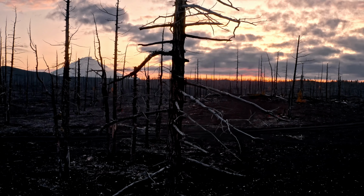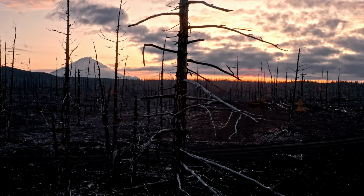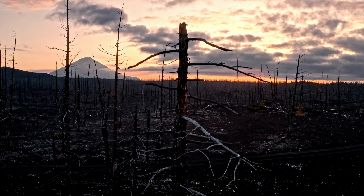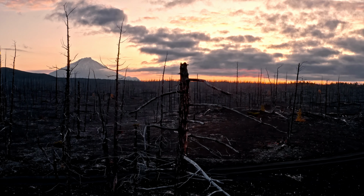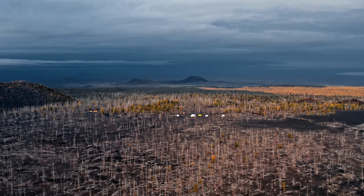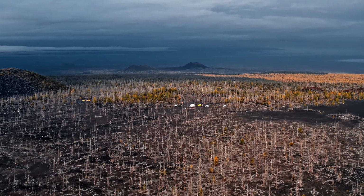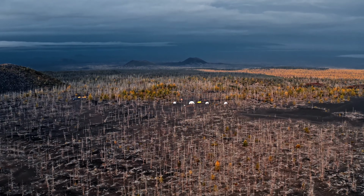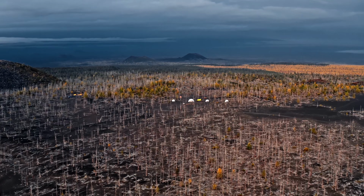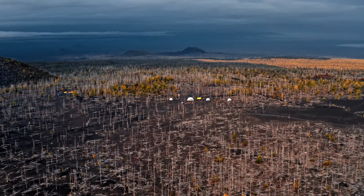Wildlife enthusiasts will find much to marvel at in the Tolbachik region. Kamchatka is home to a rich diversity of wildlife, including brown bears, reindeer, foxes, and a variety of bird species. The remote and rugged terrain provides a haven for these animals, and sightings are common, especially during the summer months when the animals are most active. The chance to see a bear fishing in a river or a reindeer grazing on the tundra is a highlight of any visit to Kamchatka.